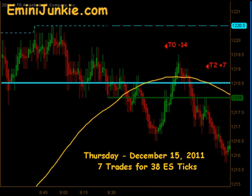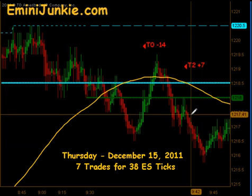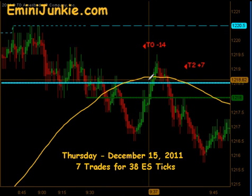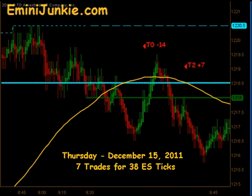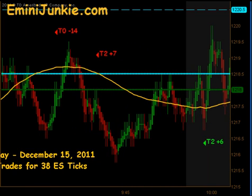The second one ended up working, and it was ultimately the correct call on the first trade, hit targets 1 and targets 2 for 7 ticks. But this pullback here was deep enough for our trading plan signal entry that it ended up stopping us out on that initial attempt. The market basically was back and forth for the first part of the morning.